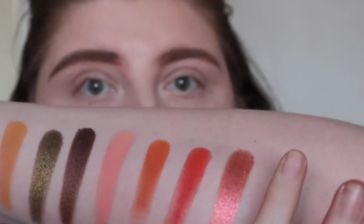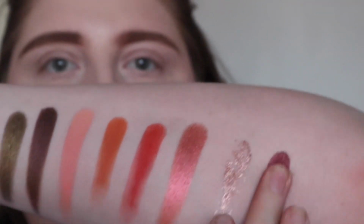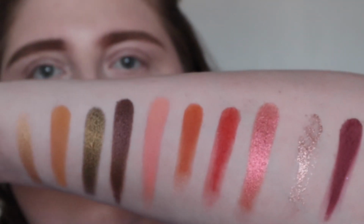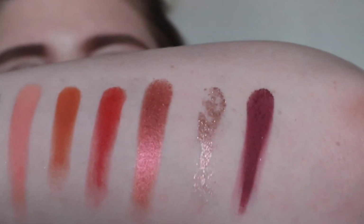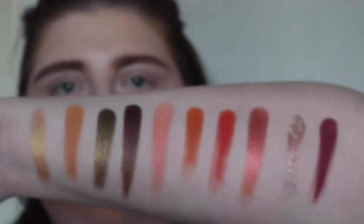2 more colours left. So we've got another glitter. So this one is Chestnuts, and then we've got Brick for the last one. So that is row 6, and then this is 5 and 6. So that is all of the colours from this palette.